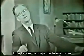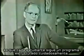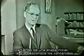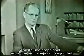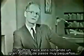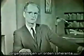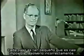A third feature of machine teaching is that each student follows a carefully constructed program, leading from the initial stage where he is wholly unfamiliar with the subject to a final stage in which he is competent. He does this by taking a large number of very small steps arranged in a coherent order. Each step is so small that he is almost certain to take it correctly.